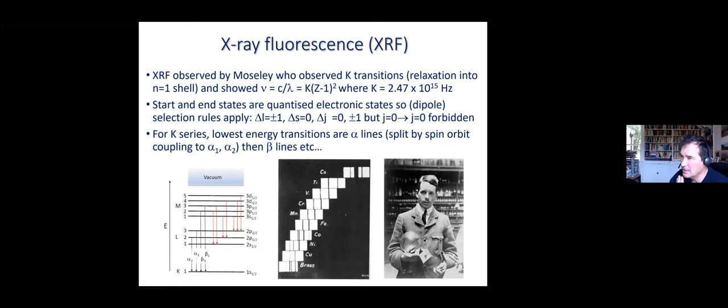So he first of all observed that the different chemical elements have completely different fingerprint fluorescence lines. And more than that, he also established a relationship between, actually in his case, he established it between the energy and the atomic number of the element. Now, at that time, the periodic table was known, or rather many of the elements in the periodic table were known. Mendeleev had proposed it, but it wasn't certain what the underlying basis of the periodic table was.